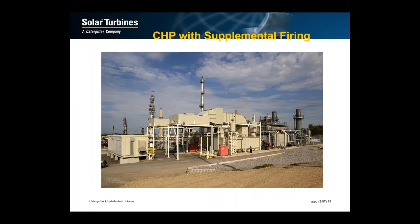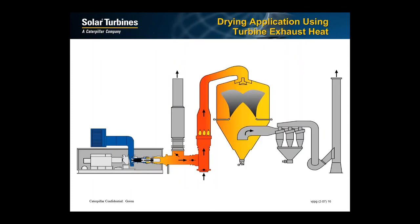But we also have what we call supplementary firing. As I mentioned before, we have quite a bit of oxygen in the exhaust. It allows you to vary the amount of thermal that you can produce. This example is the Tesoro refinery in Utah. They make a lot of steam because the refinery needs a lot of steam for processing. This is two 15 megawatt units, but each boiler has the capability to go from 60,000 pounds an hour up to 240,000 pounds an hour of steam production, and do it within a very short period of time. In this case, the refinery only needs about 15 to 20 megawatts, and they sell some of the excess power to the Utah Power grid at rates that allow them to save significant money on a monthly basis on their utility cost. You can go to the next.